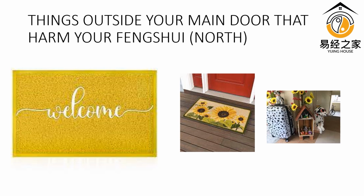Actually, remember earlier at the start of the video, I mentioned about boulder formation stones. Even if they are nice, but they happen to face your main door, when your main door is in the north sector, then that is no good as well. That is very bad and normally cause health problems.